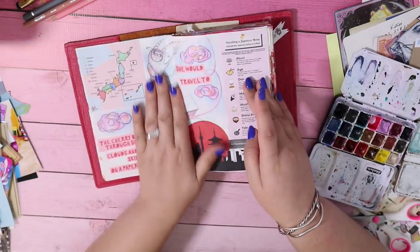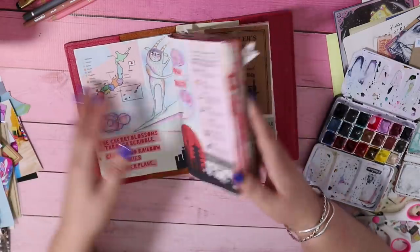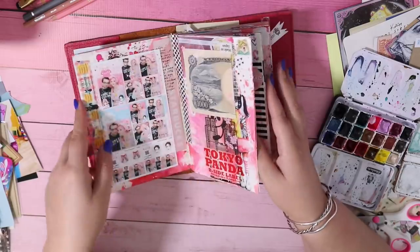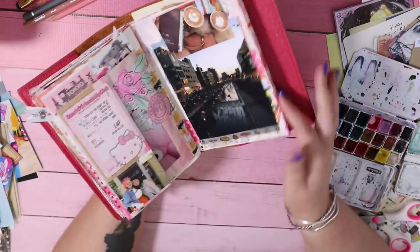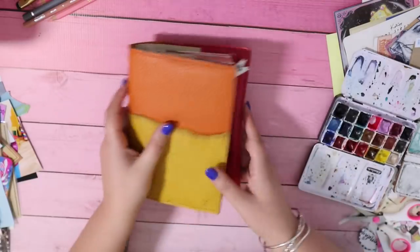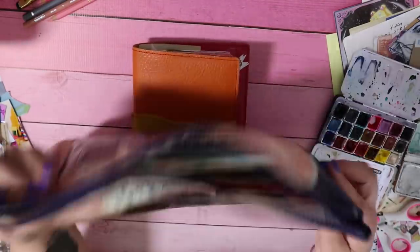These were all done with Jane Davenport magic wands, and I'm pretty sure that video is actually up on here somewhere. But yeah, that is my little old travel journal. I absolutely love it. If you have any questions, let me know and I'll do my very best to answer them for you. But it's very straightforward. I still have a stack of ephemera, and it's going down.